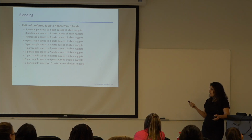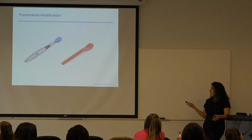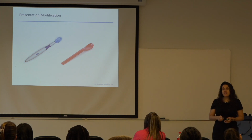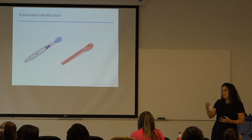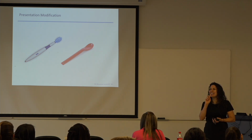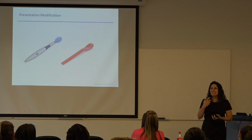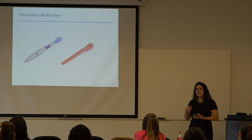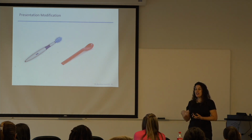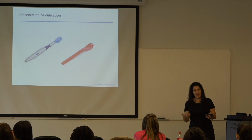Does that make sense? All right, presentation modification. There are different types of utensils that can be used, like a nook brush, or this small maroon spoon. For example, there are a lot of children who, when I deposit the bites, don't close their lips on the spoon, and you sort of have to scrape it on the back of their teeth. When you scrape food on the back of their teeth and they let it fall out of their mouth, it never touches their tongue. If it doesn't touch their tongue, they never get the flavor exposure, right? So for some children who are really averse to having it touch their tongue, guess what you have to do? Get it onto their tongue.